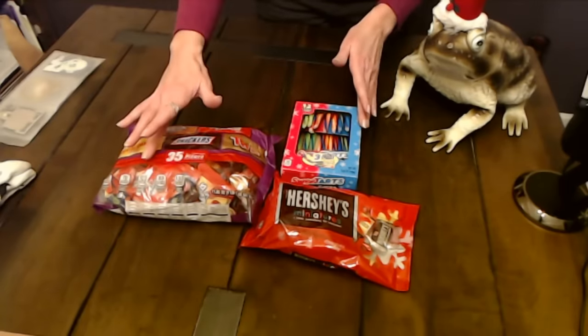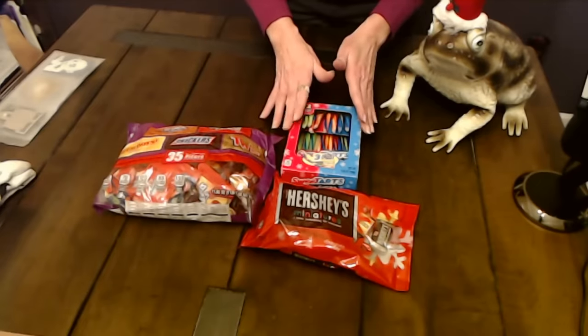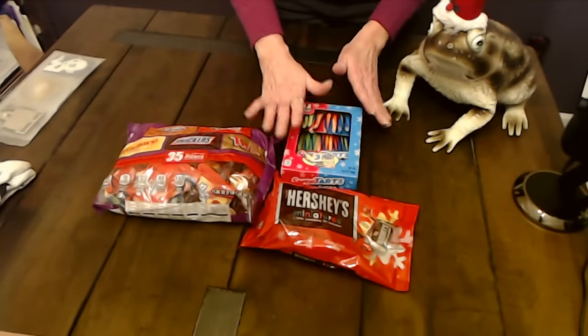So what I'm going to do now is I'm going to open up these packages, and we're going to start with the five-year-old's stocking.